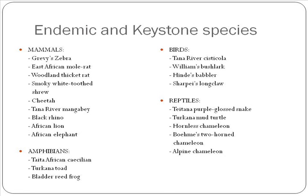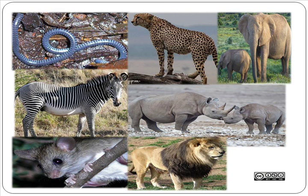For the analysis, 9 species of mammals, 3 species of endemic amphibians, 4 species of endemic birds, and 5 species of endemic reptiles have been highlighted as part of this conservation plan. In amphibians, we have the Taita African caecilian, whose status is endangered. For mammals, we have Grevy's zebra, which is not an endemic species, but whose population is endangered. The woodland thicket rat is an endemic species in Kenya, but is of least concern in terms of population trends.